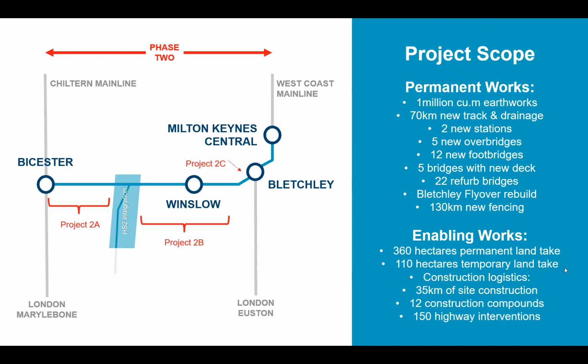Now, to facilitate that permanent works, a lot of enabling works went into the job as well. This includes permanent and temporary land take to facilitate that construction. And then you've also got all the construction logistics, which I'm sure you can imagine was quite a lot. So there were 12 construction compounds and a lot of highways intervention works around the nice countryside of Buckinghamshire and Oxfordshire.